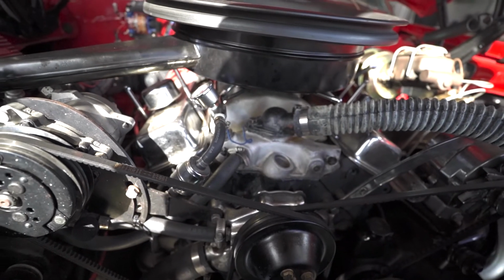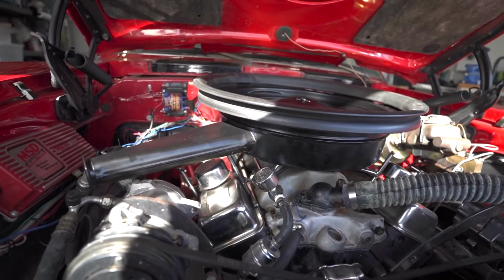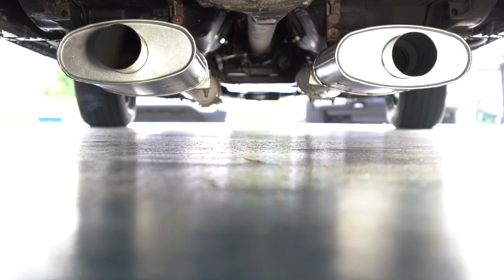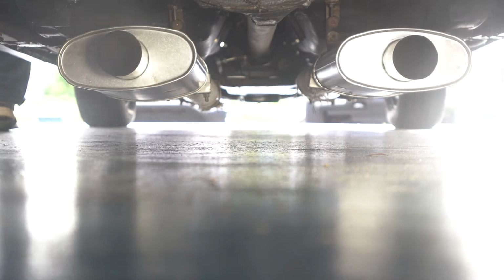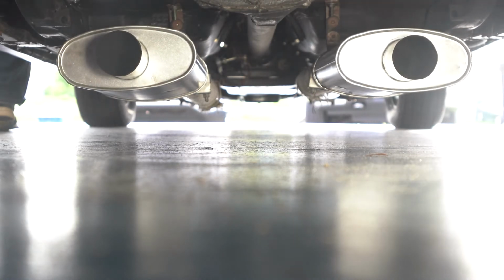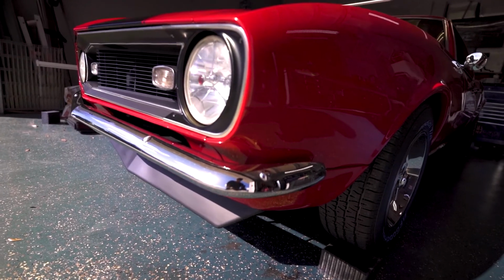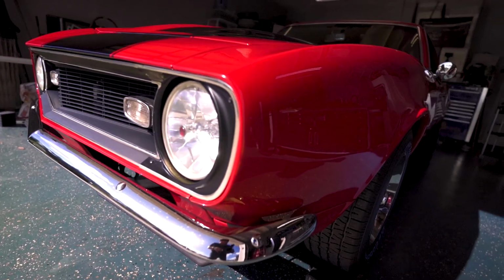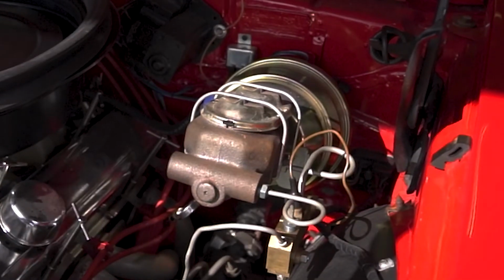Under the hood, she's sporting a 327 cubic inch Chevy motor with a 700 CFM carb, long tube headers, and 3-inch exhaust going into Flowmaster mufflers. She sounds so good. She has a nice big cam, so it has a nice sound to her. The stance is done alright. It's been lowered down in the front a little bit, a nice balance. A few modern upgrades: LED tail lights, disc brakes all the way around, power steering, power brakes. A lot of the modern amenities to make it safer to drive.